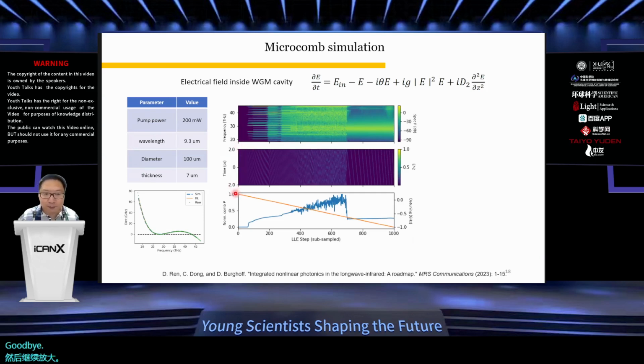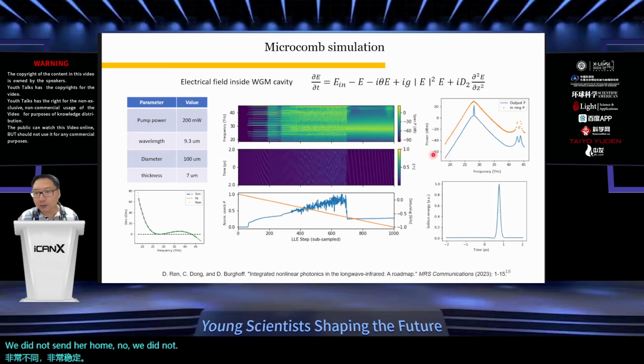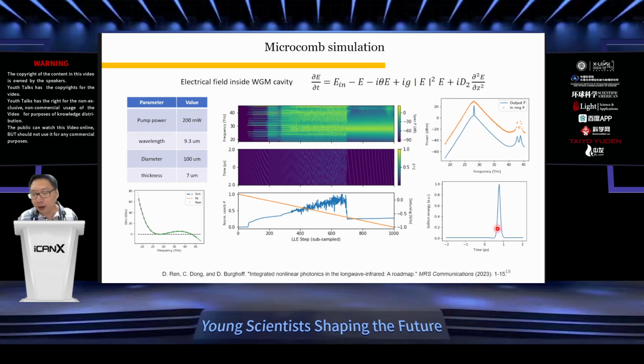By detuning the wavelength, we first see spectral broadening. Then we see actual frequency comb generation. By further detuning, we undergo a chaotic frequency comb. And by further detuning, there is a stable soliton regime where all modes are locked to one soliton. This gives us more than 20 terahertz bandwidth, which corresponds to an ultrashort pulse of about 100 femtoseconds in the long-wave infrared.